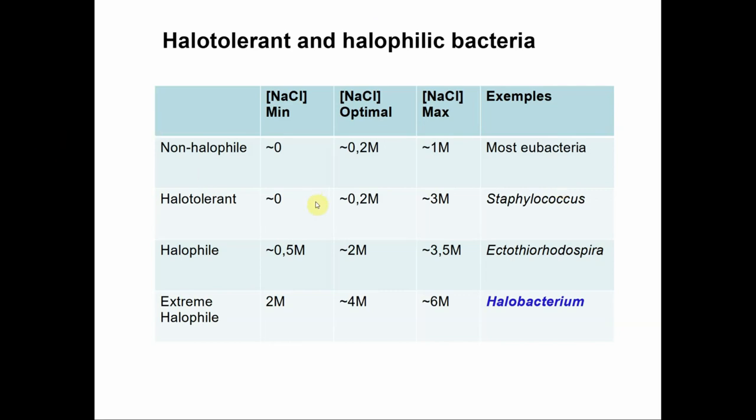Halotolerant bacteria have an optimum salt concentration about the same as non-halophiles, but they can resist and grow in salt concentrations above 1 molar. Halophilic bacteria require salt concentrations higher than 1 molar, and they won't grow at salt concentrations less than 0.5 molar. The example I found for a halophile is Ectothiorhodospira, which probably no one has heard of, but you might have seen it because they are purple photosynthetic bacteria that grow in high salt environments.